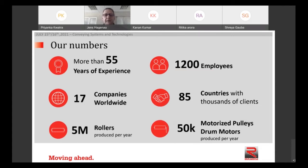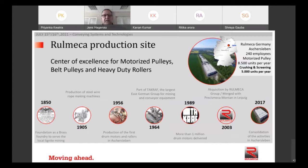in the world. That means we are a pure component manufacturer and supplier. We don't make any conveyors or full applications. We are focusing 100% on the components. So we have long time experience in this business, working globally with 1,200 people in 17 companies worldwide. Here in Germany, this factory started in the middle of the 19th century, producing machine parts and components.